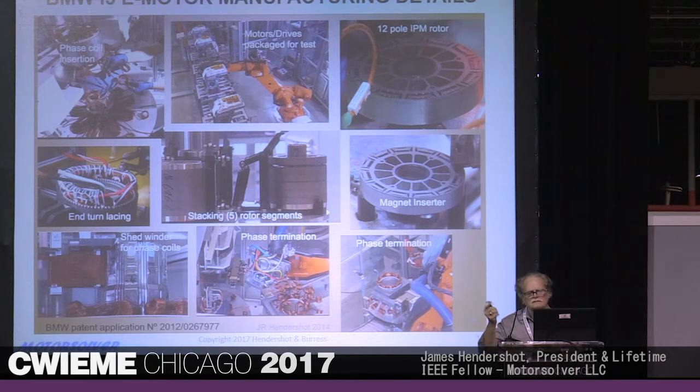Let's start with the top right or the middle right. These laminations are punched and they're nested together with those cleating dies, those dimple dies. So you get a core about 25 millimeters long, and so those are cleated together. You know, they come right off the die like that. I guess most of you are familiar with that. And then they insert the magnets in. And this middle picture on the right shows the magnets being inserted.